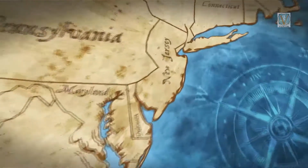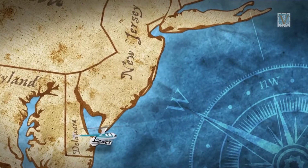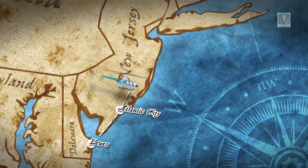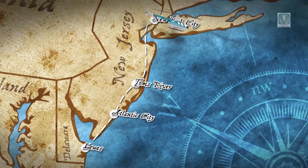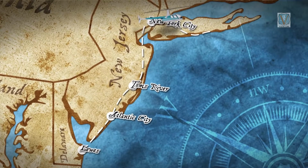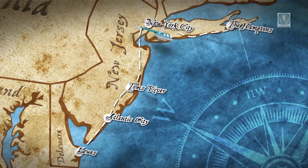Many think of Delaware as just a corporate tax haven, and of New Jersey as just a suburb of New York. But this is far from the truth. The journey up the east coast of the USA shows just how varied life on the shore can be.